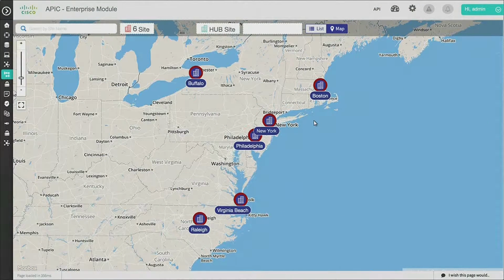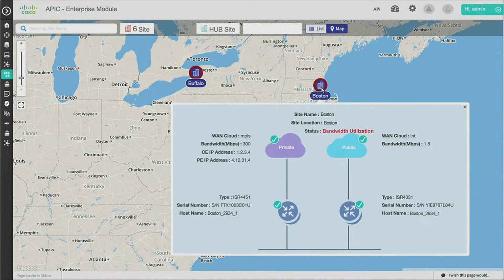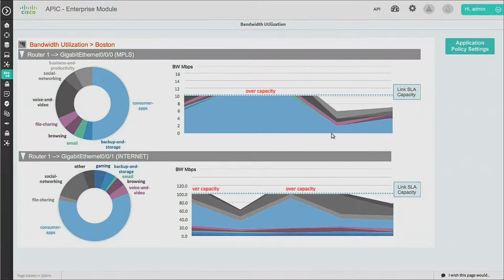Let's not stretch it. So let's bring up one of these. Let's maybe bring up Boston. Oh, it seems we have a bandwidth utilization problem in the site. All right, so let's get the details. So let's click into the details.